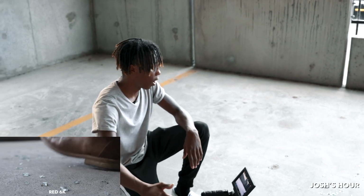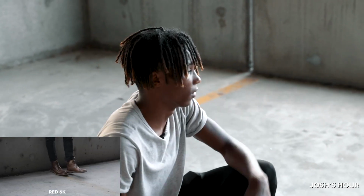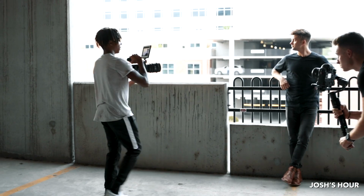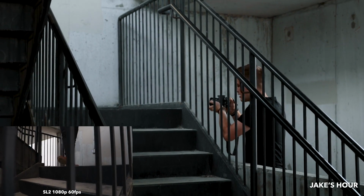So I want him to walk through, walking past the glass, and then leaning against the fence up there. And then we're gonna get another shot of his upper body, zooming into the mountains, and then we're gonna end it. Oh, I need to do that again. Holy crap. This thing's hard to hold. 3, 2, 1, action. Nice and slow.